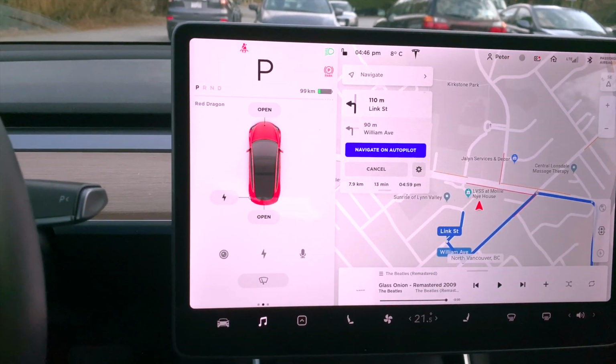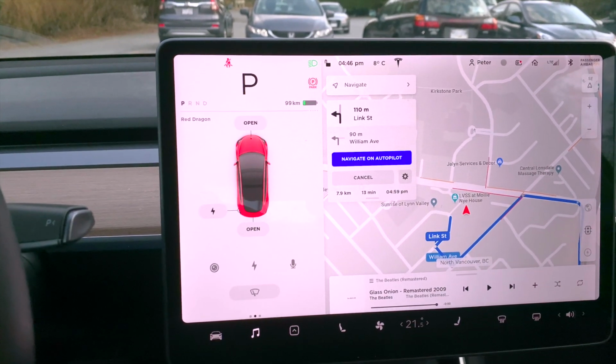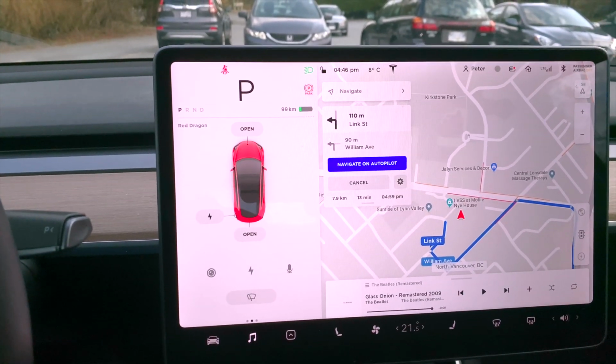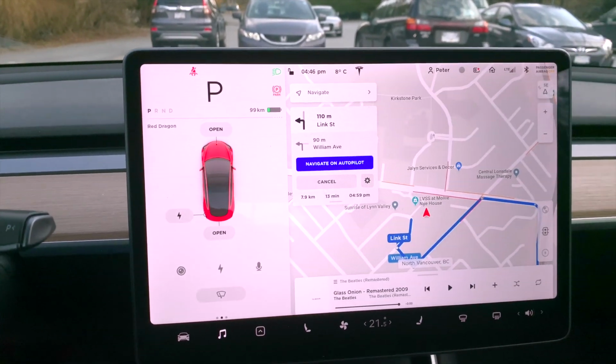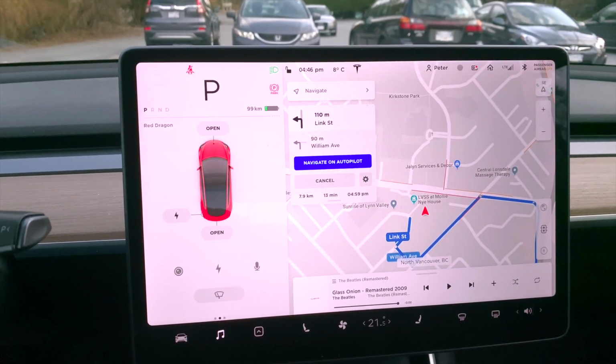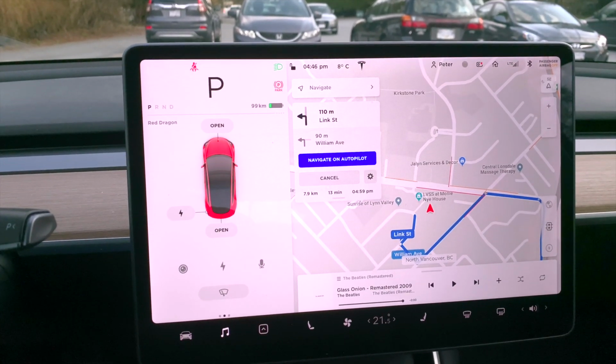Will it fix everything? No, not everything. But probably 90% of the little niggles and glitches can be solved by rebooting, resetting, recycling, call it what you want. Hopefully that helps some of you who are encountering weird things. Try this first before contacting Tesla.